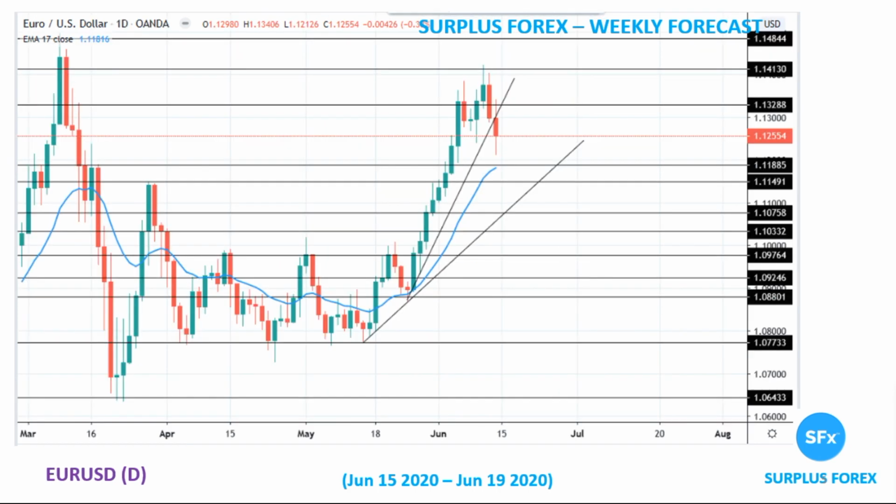The next one is EURUSD on a daily time frame. You can see that it's broken the uptrend line. It's falling down towards the next trend line. Currently sitting at 112.55, and it's been falling for the last 2 or 3 days, and now it's above the EMA 17. I'm expecting it to fall close to below 111.88, and then start its fall from there.